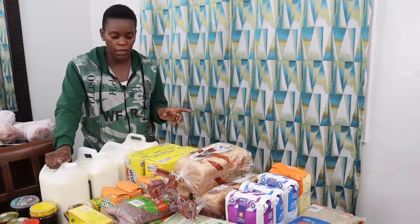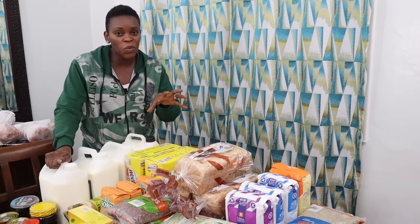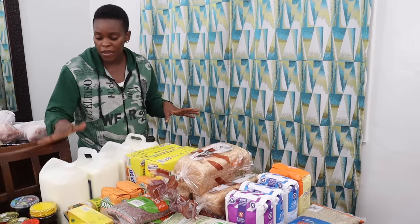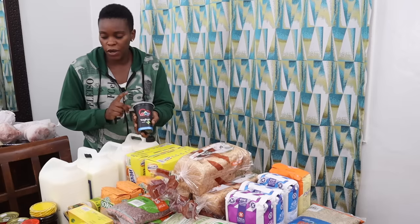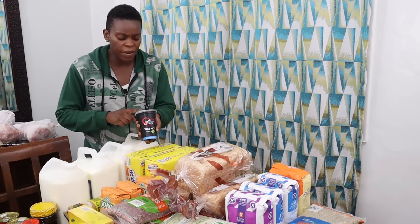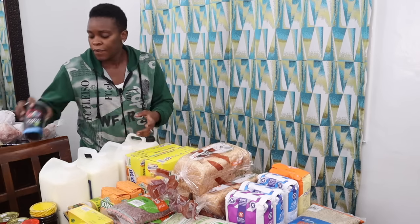We ran out of yogurt. And yes, we make our own yogurt. If you haven't watched that video, you're missing out. It's the easiest thing in the whole wide world. So not only did I buy the milk, but I bought my bio yogurt for making yogurt. I'll make it just before I sleep. Gosh, I said I bought yogurt for making milk, but I meant for making yogurt. Yes, basically, that's it.